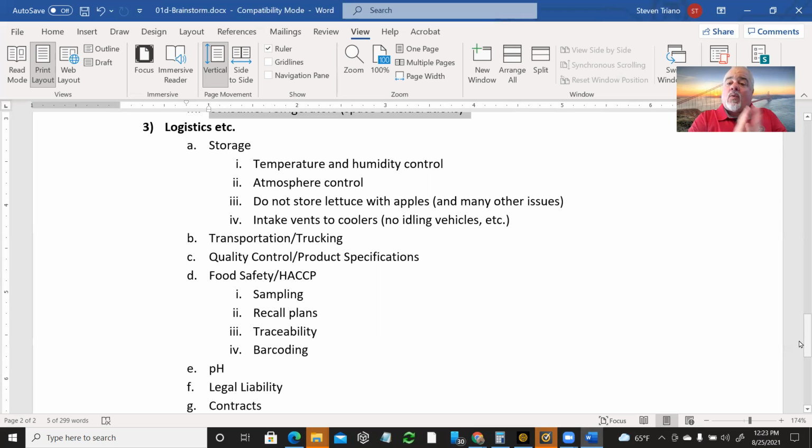And then how do I get it to my customers? And it deals with your sales, your marketing, and your truck drivers, and all of your customer orders, making sure you're filling them all and you're getting the product everywhere it needs to be across the country or around the world. That's logistics. It's a big deal. There's entire departments, programs of study. You can major in logistics.